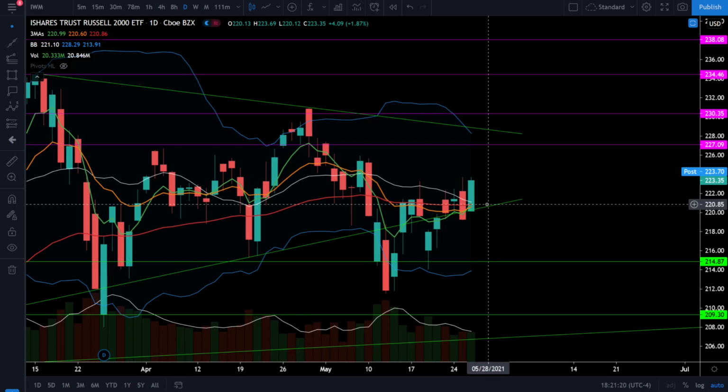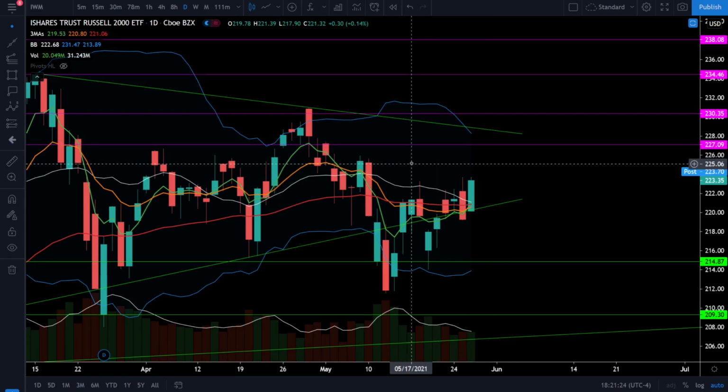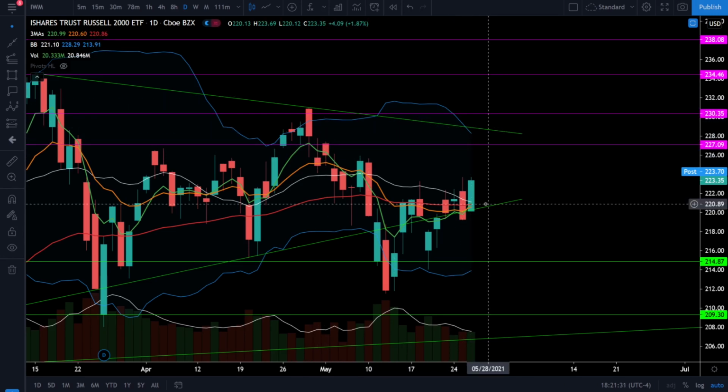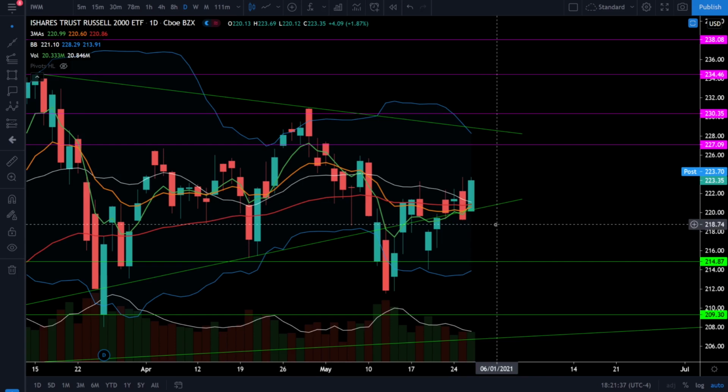So the critical resistance on the Russell 2000 is just above around 225, and if we can break above 225, we're looking for a breakout of the resistance trend line around 229. However, downside support is also extremely critical right around that 220.85 level. If the Russell 2000 starts breaking back down, remember that it could be going into a full bear trend and we'll have all the moving averages stacked to the bear side. So the Russell 2000 is at a very critical moment where it's going to go full bull or full bear in the very near future.